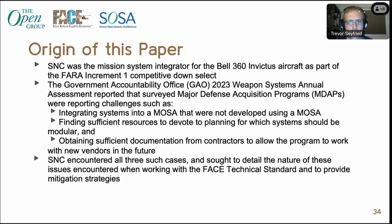And while we were working on this, the GAO 2023 Weapon Systems Annual Assessment came out and noted that a lot of the surveyed major defense acquisition programs were still reporting a lot of challenges integrating MOSA systems and developing MOSA systems, and finding the sufficient resources and the documentation from contractors to integrate those systems. And we had an opportunity, doing this very early development of the system, to experience and quantify a lot of the problems that can come up during a large scale integration, and try to find ways to mitigate that or feed back into the standard potentially.